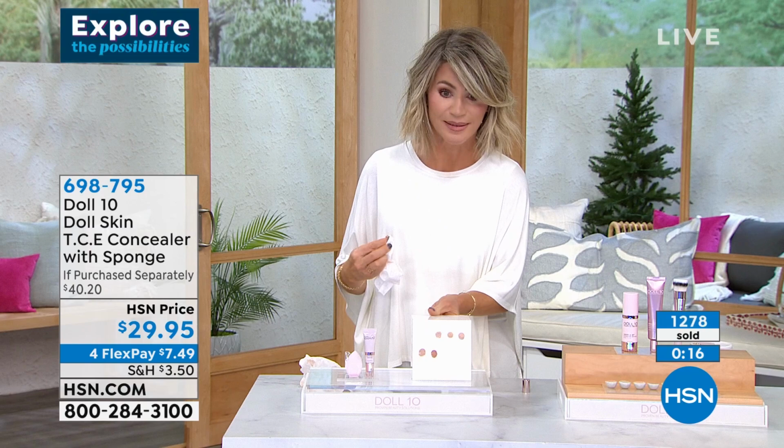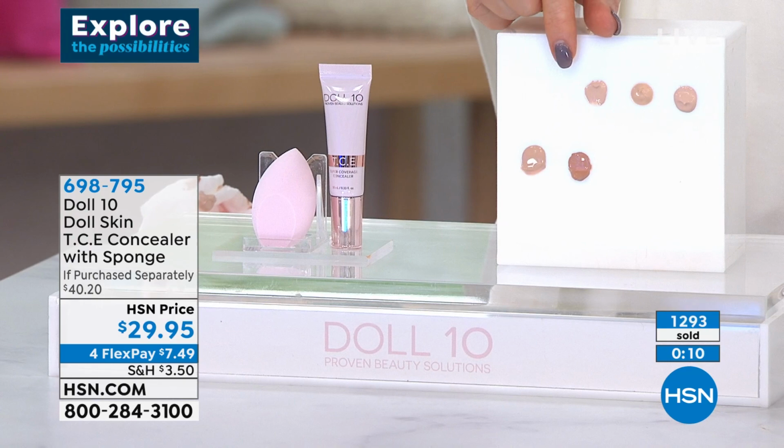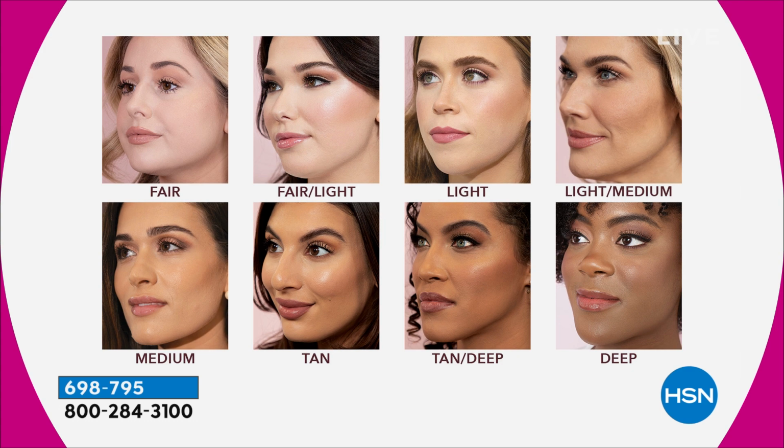Here's what's happening. Here's what we have left. And we're gonna give everybody a couple more seconds. So again, this is the Fair light. That's the light, and then we have the light medium. Okay, light, there's 100 left. Oh no, Fair light, 100. Okay, light medium, 150. Okay, and I'll tell you, you cannot go wrong with that light medium, ladies. You cannot. I mean, the medium I can also use, Doris. Tan, last call, 50. So again, these will all sell out.